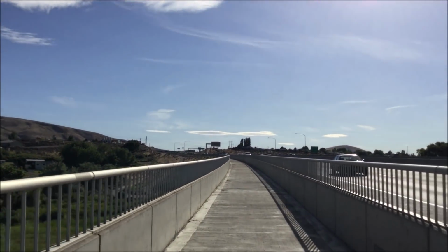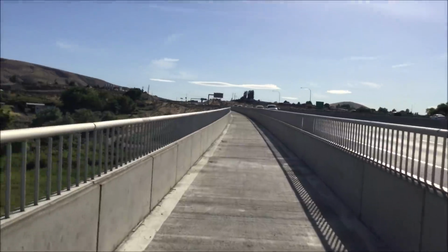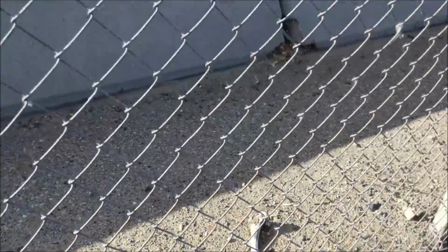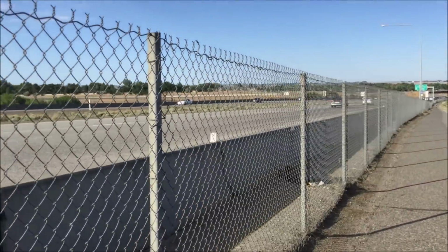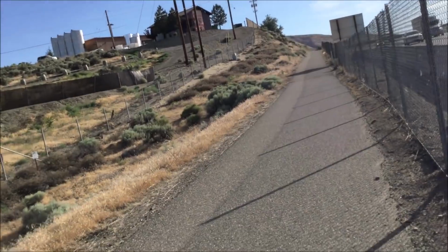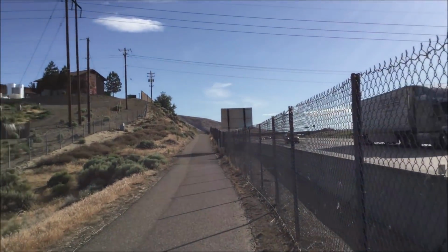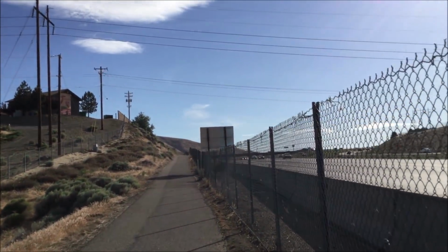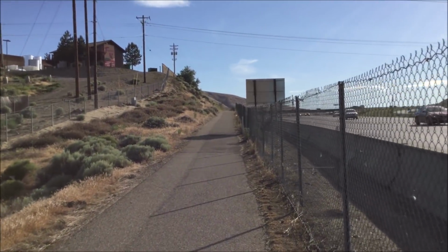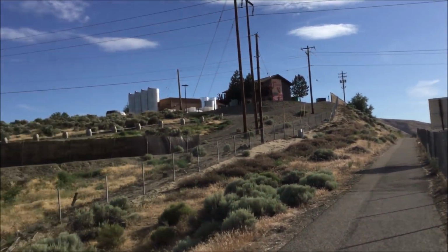And it's a very wide sidewalk on this bridge. And I think there's a good chance these bones are human bones. Look at this, a fence that separates the highway from this trail, and that means no other animal could get onto the highway with a fence this high. Maybe it was a car accident and they didn't clean up everything.